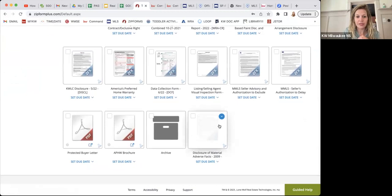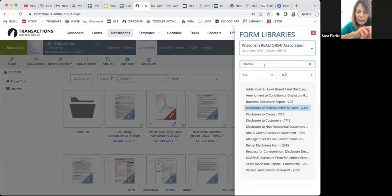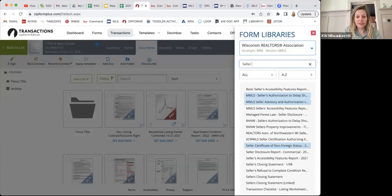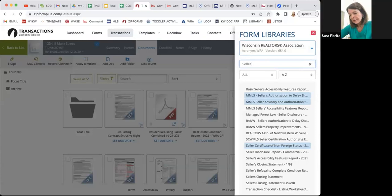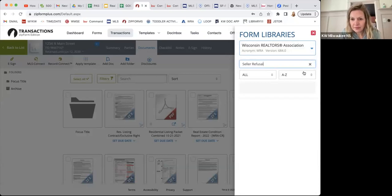There was one more. Oh, the seller refusal. Stephanie, real quick, did you say that that form could be completed after an offer to purchase has already been accepted? You might learn information. So if you learn new information, yes. But be careful not to amend the record because it gives the buyer more rescission time. Yes, very important.